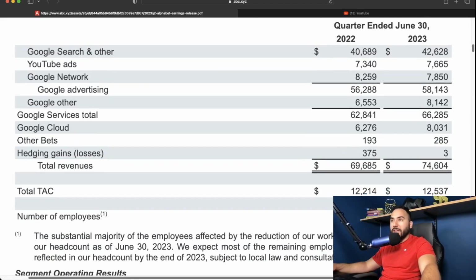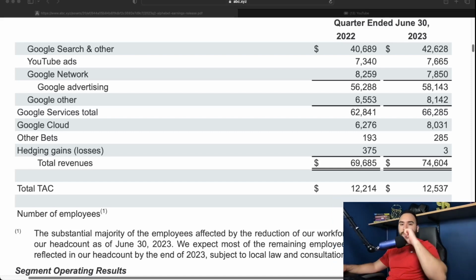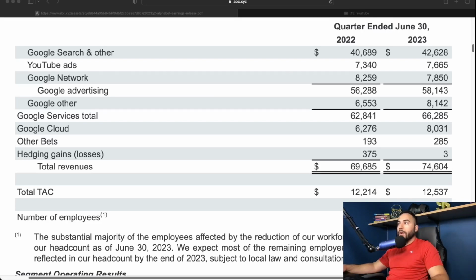Now, these are the segments that I want to focus on very quickly for this portion of the video. You guys can see, excuse me again, I have to drink more water. I just woke up. Well, it's 10:15. I didn't just wake up, but I didn't drink any water today really, so my throat is dry as heck. Probably should drink some of the water here, guys. But either way, Google search and other came in at 42.